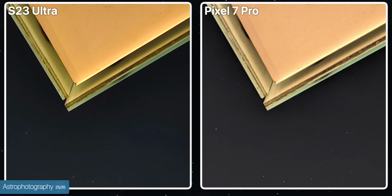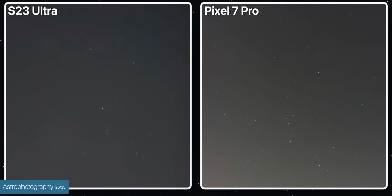Now, when it comes to astrophotography, the Pixel did better here. Even though it had some serious trouble focusing at first, and I had to focus on the roof, the photo ended up being sharper. The stars are clear, and you can also see more of them as the Pixel shows a much longer exposure than the Samsung.